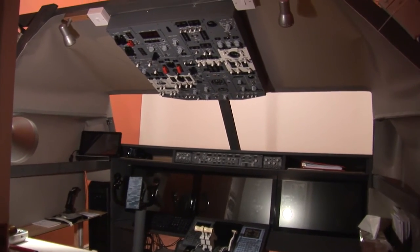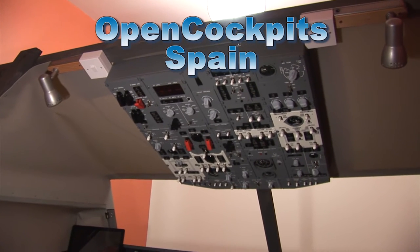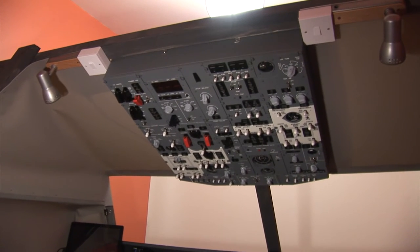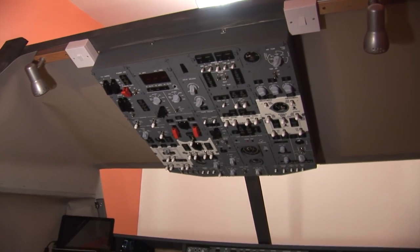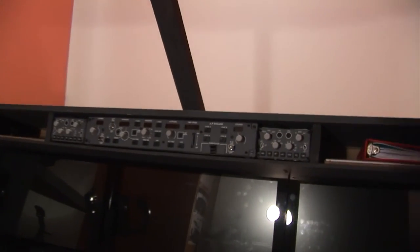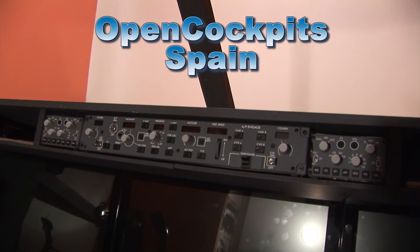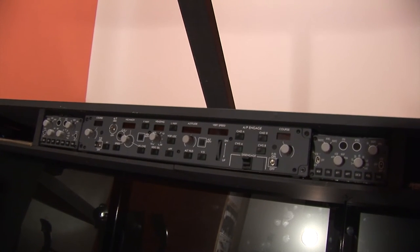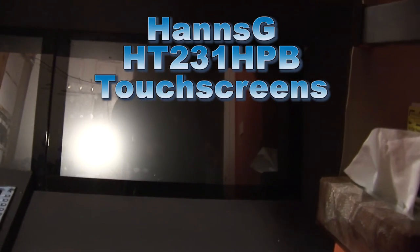Now we're looking at it from the proper side. There's the forward overhead from Open Cockpits, and the two lights I put on with the switches. There's my glare shield with two FS on that. One's first officer and of course MCP in the middle. And the three touch screens.